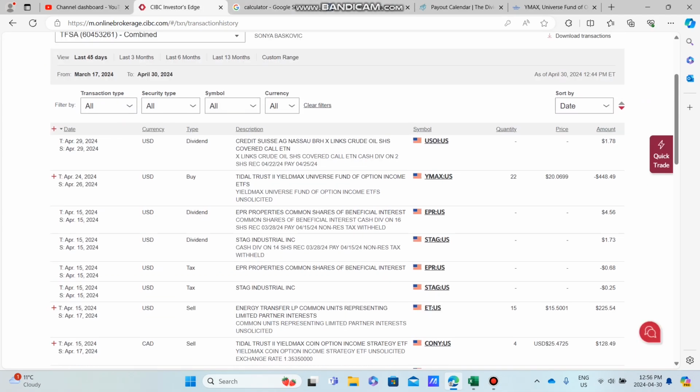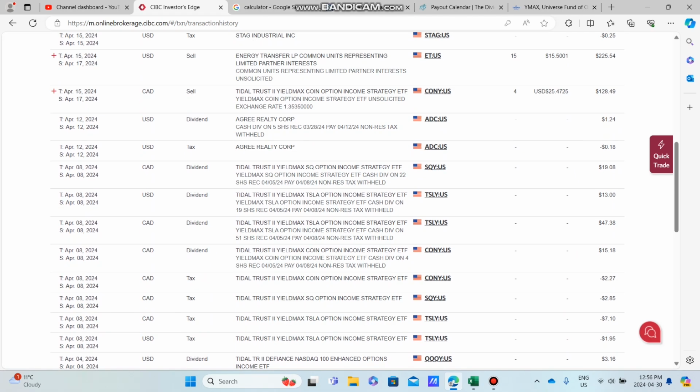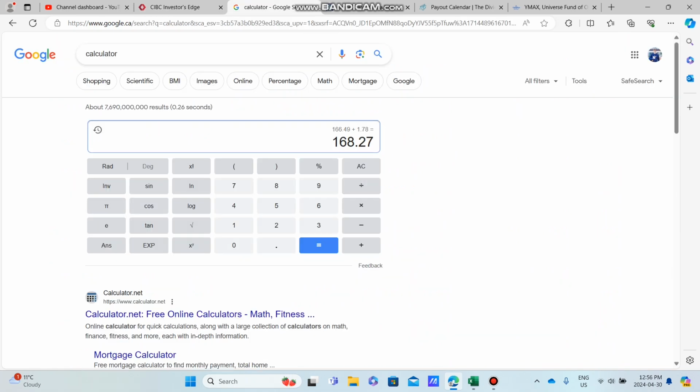But the thing was, I didn't receive one. Going back all the way here, you could see in the end of March, I didn't get KLIP's dividend. And so what we need to do here is we need to take this $168.27 and we need to add KLIP's dividend to it.